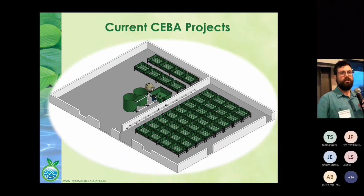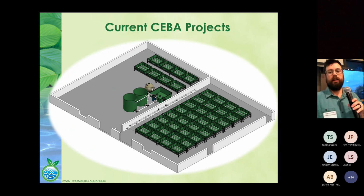Here's some current SEBA projects. This one is one I'm incredibly proud of. This is actually an aeroponic nutrient delivery mechanism. So if you see here, we have our fish tanks.